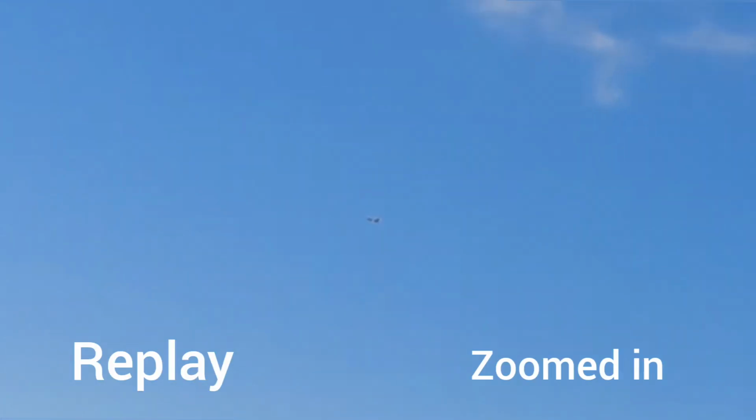As you can see in this zoomed in replay, the plane climbs and I lose all roll control. It starts its own gradual turn to the right, taking it even further away from me than it already is. And that makes this profile nearly impossible to make out.